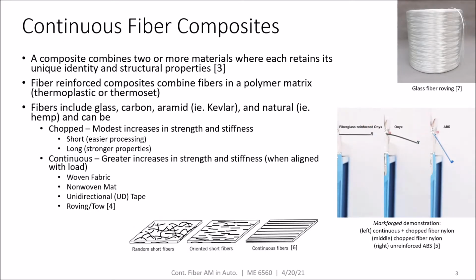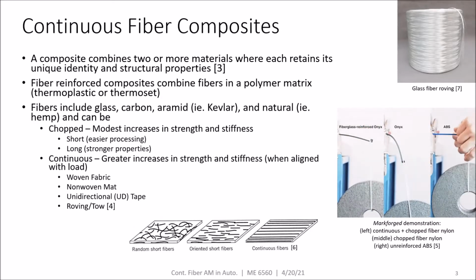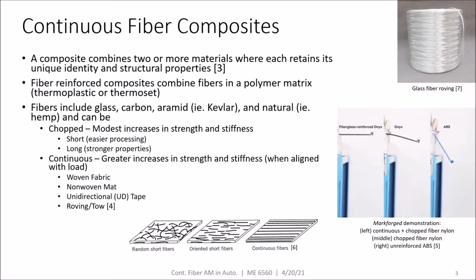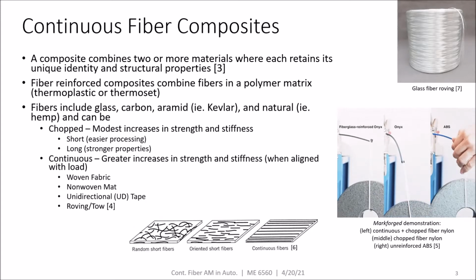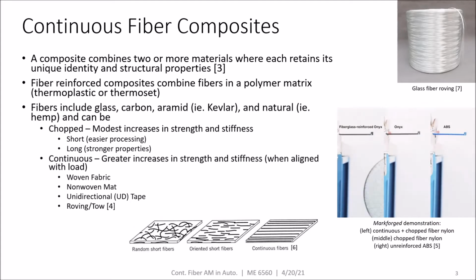So what are continuous fiber composites? Well, a composite combines two or more materials where each retains its unique identity and properties. And when we're talking about fiber reinforced composites, those combine fibers in a polymer matrix, which could be either a thermoplastic or a thermoset matrix. The fibers could be glass, carbon, aramid, natural, or others. And when we're talking composites in general, they can come in either chopped or continuous form.